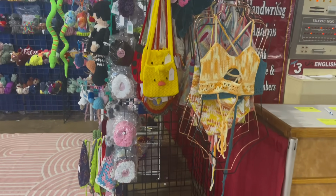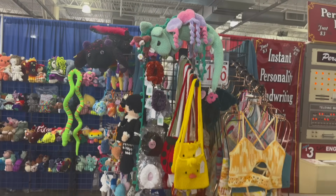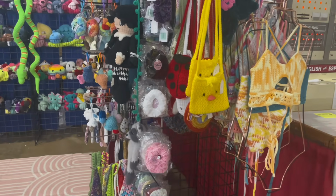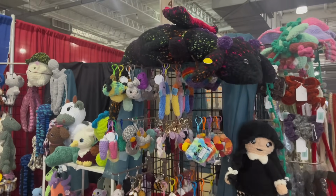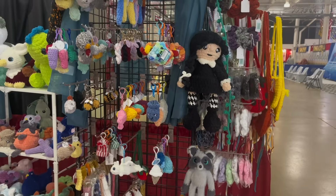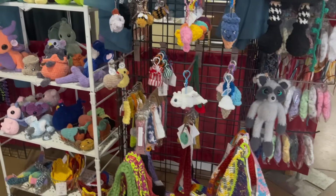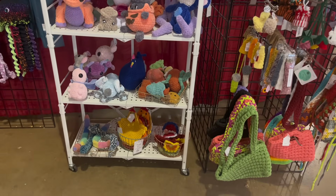Here is the front of our booth. We have two big dragons. We have hair scrunchies, purses, wearables, mostly crop top type summer tops. This is our keychain rack and a couple plushies along the side there. Purses and bandanas. Then we have a plushie rack here.